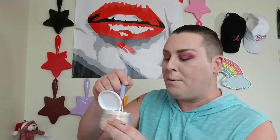Blur, set, go. Comes like that. The little protective top comes off. And it is a cushion. So I'm assuming you push down like that to get the product out, and then just kind of set your face. But I am going to be using one of my Luxie brushes. So this is my Luxie 660 Precision Foundation Brush, but I'm going to be using it for my powder purposes.